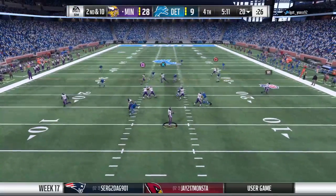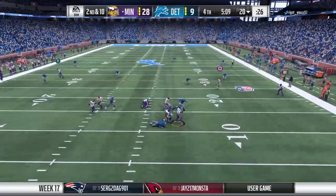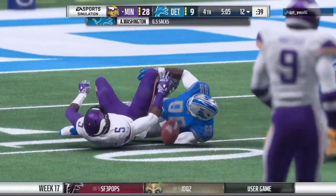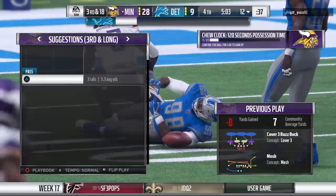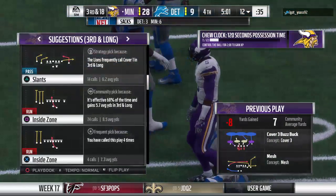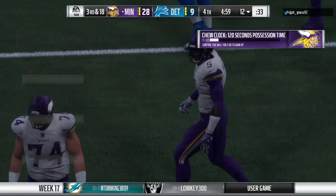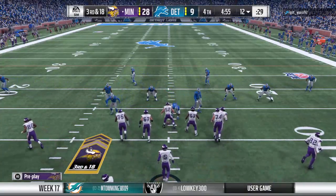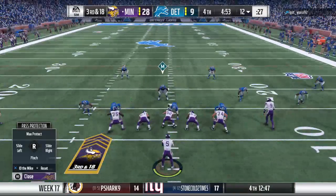On 2nd down, Bridgewater again. Fighting through. And the Lions pressure too strong. Down he goes. Adolphus Washington. With a great push up front, he picks up the sack and a loss of 8. 3rd and long now after the sack, and we'll see if Bridgewater has a response.